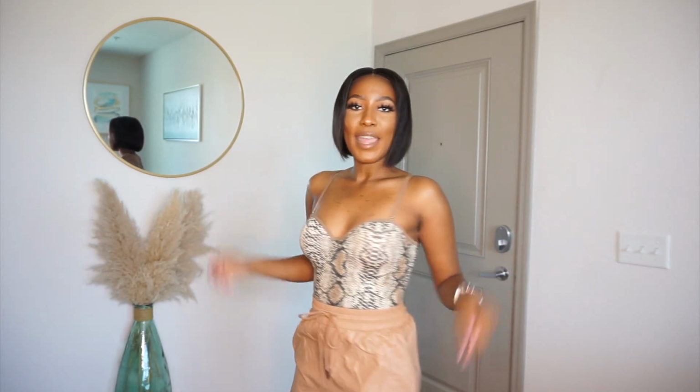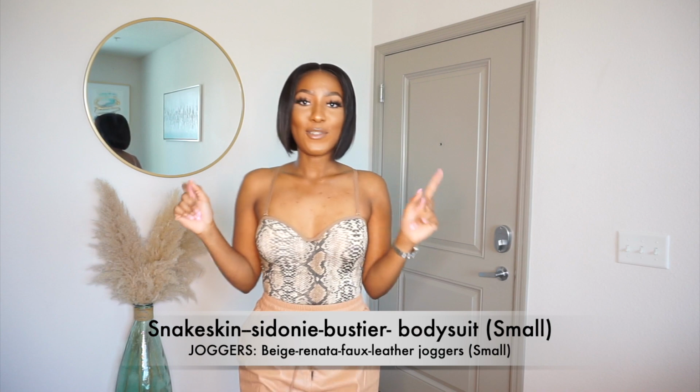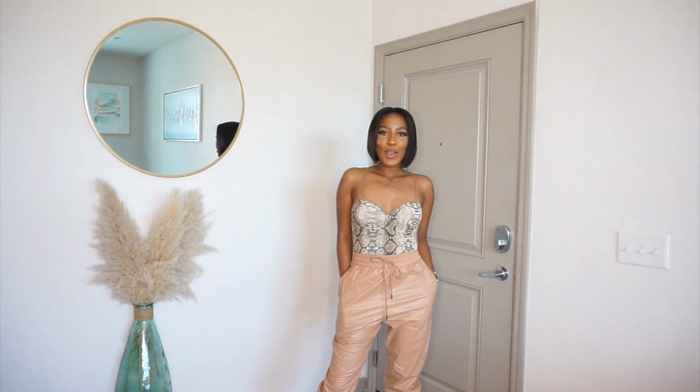So these pants and this top is a whole vibe. And if you don't know anything about me, just know that I love nudes on this melanin, okay? This melanin is giving it to the girls. It's going to be a very, very hot girl summer this summer, okay?